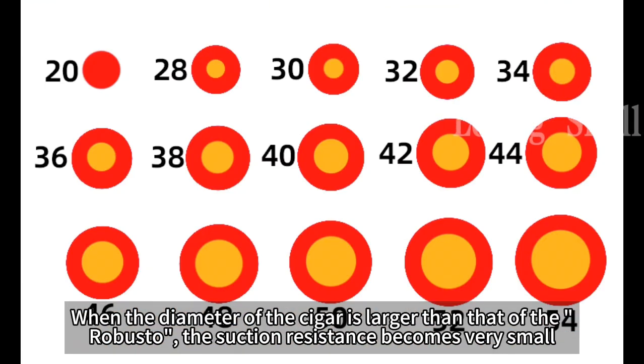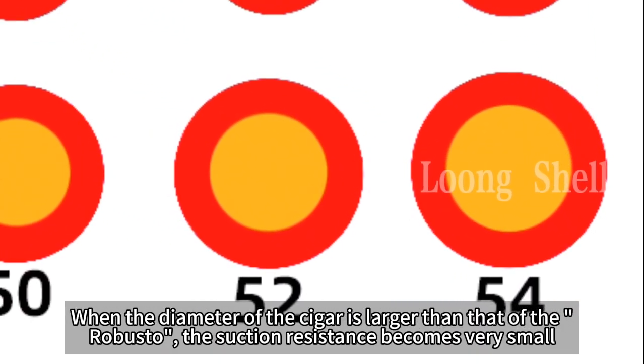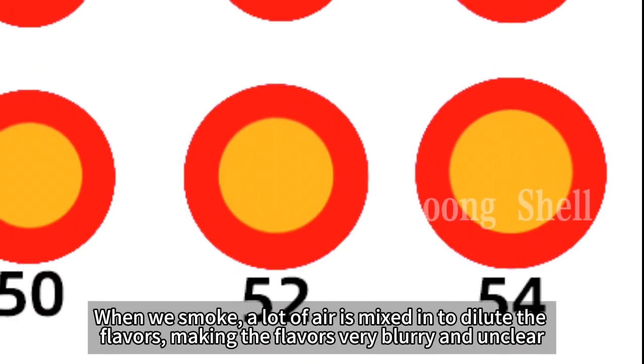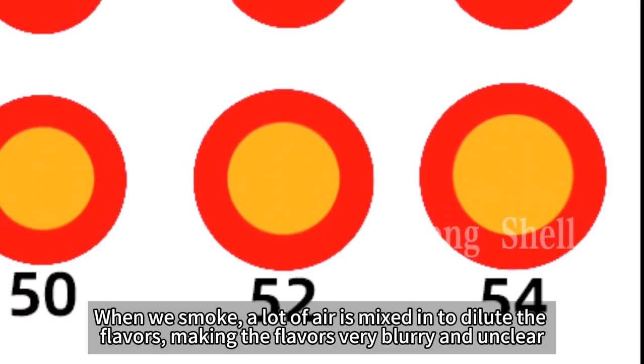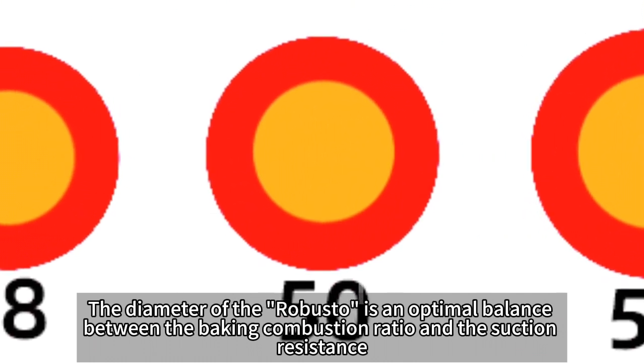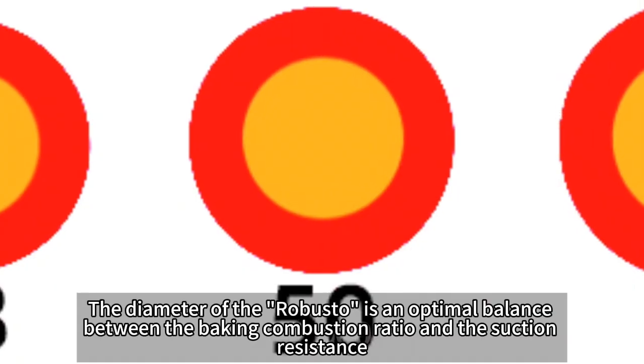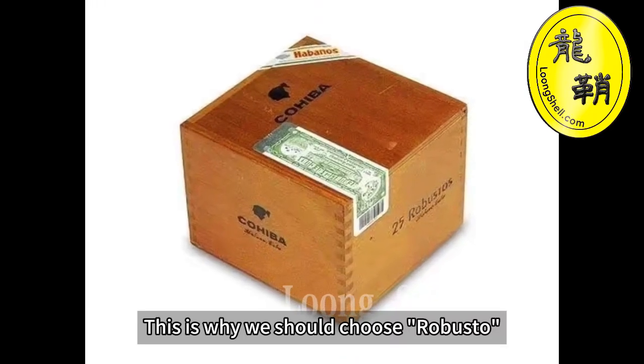When the diameter of the cigar is larger than that of the Robusto, the suction resistance becomes very small. When we smoke, a lot of air is mixed in to dilute the flavors, making the flavors very blurry and unclear. The diameter of the Robusto is an optimal balance between the baking combustion ratio and the suction resistance. This is why we should choose Robusto.